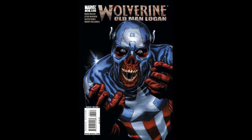Wolverine, Old Man Logan. For those of you who have zero idea what this series is, it's essentially an 8-issue storyline revolving around Wolverine and created by Mark Millar, Steve McNiven, and of course published by Marvel Comics. It came out around 2009, so it's not that old, but not really new either.